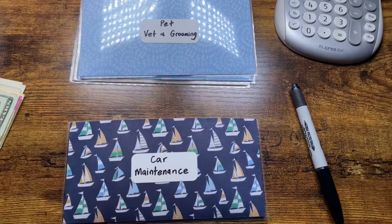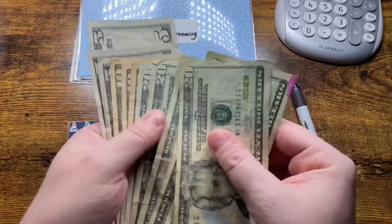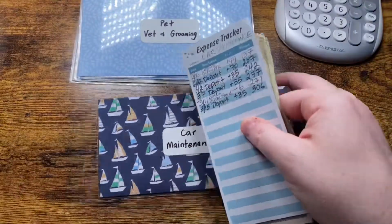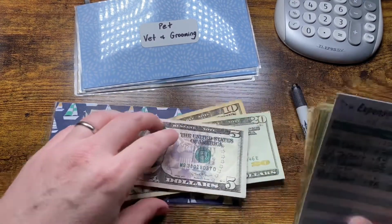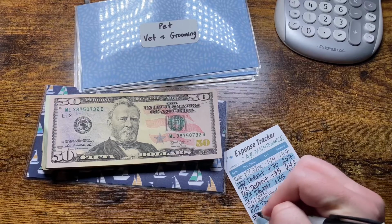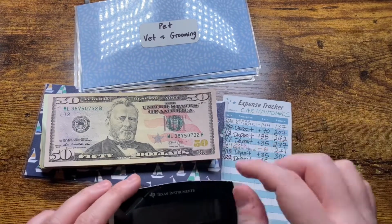Next we have is car maintenance. This is another one of our savings funds. We're putting $35 into this each week as well. And so I'll go ahead and put $35 to the side. So let's see, we'll do $10, $20, and a $5. So currently in here we have $306. And again, we're adding $35 to this. So I'll go ahead and put the money together. So I'm going to put the date, 3/22, deposit, $35.